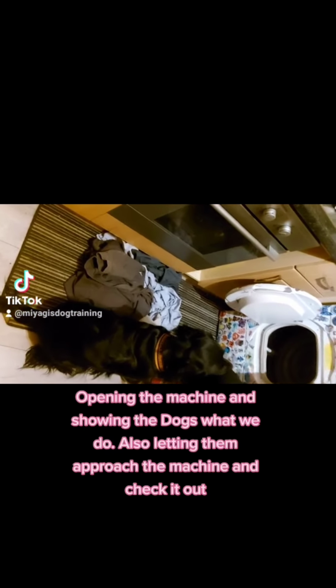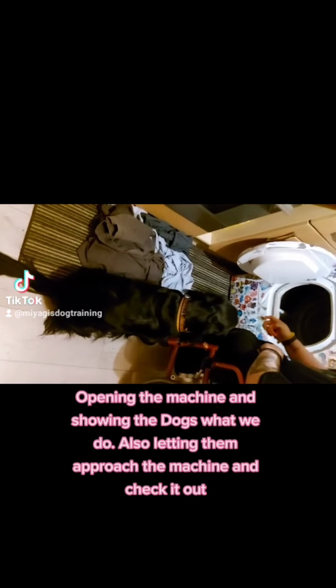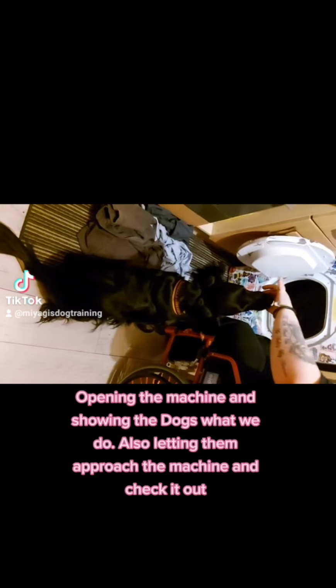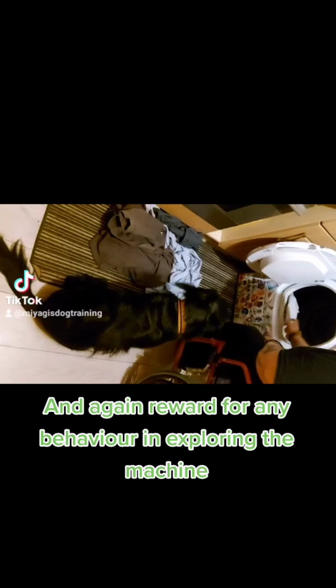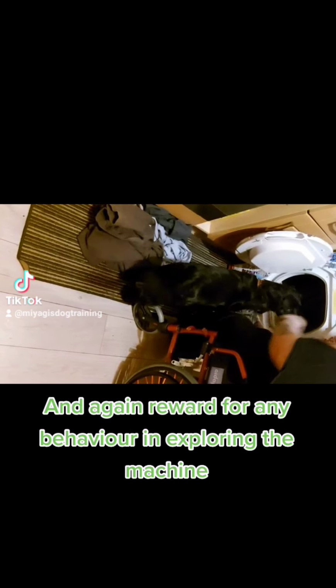Good boy. Opening the machine and showing the dogs what we do. Take it. Also letting them approach the machine and check it out. Very good. You do it. And again reward for any behavior in exploring the machine. Good boy. Take it. Good job.